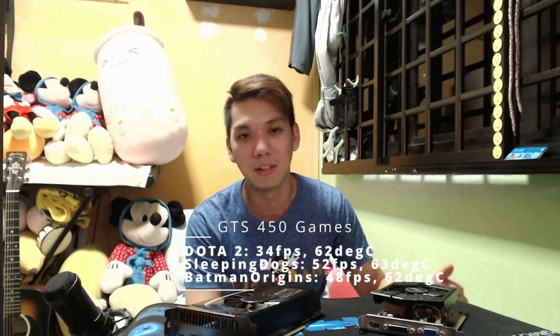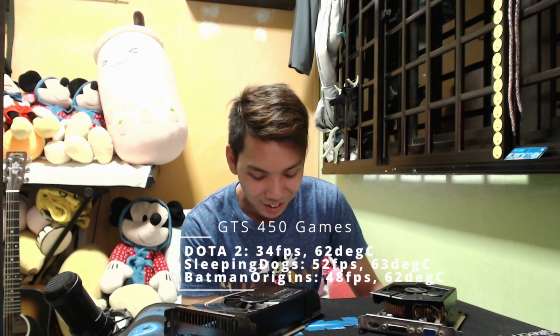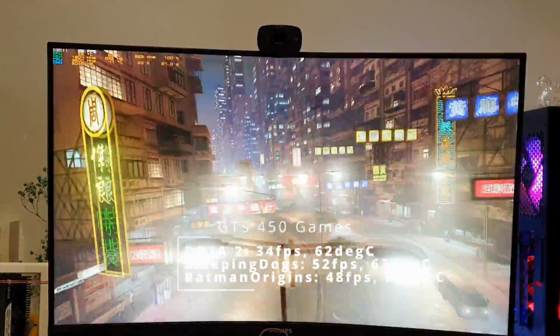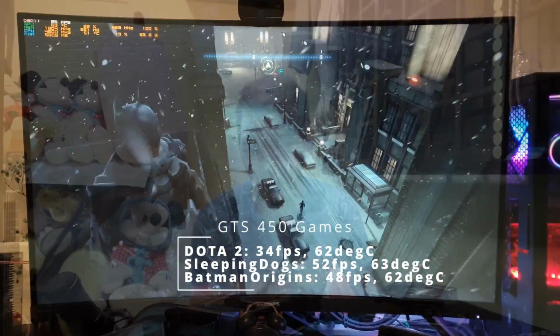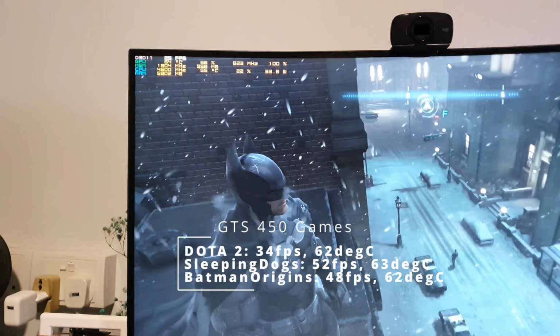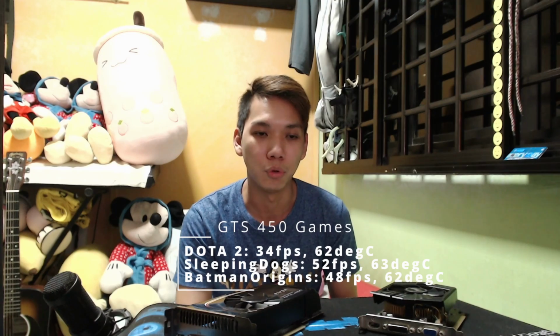Okay, so let's start with the GTX 450. GTX 450 in Dota 2 managed 34 FPS, running at 64 degrees and maxing out its 1 gig frame buffer. I mean, what's new, right? In Sleeping Dogs, it managed a measly 26 FPS, 65 degrees, and same, max out 1 gig. In Batman, it managed 25 FPS, 64 degrees, and interestingly enough, it only used 950 megabytes out of its full 1 gig. So maybe it's just that scene or what, I'm not too sure about that. But we can safely say that in 2021, 1 gig even for Full HD is not enough.